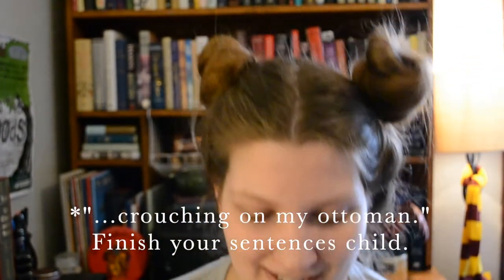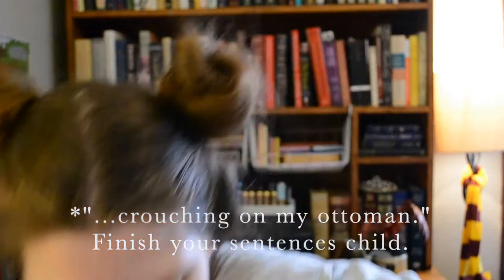My chair is creaky and it's bothering me. All right. I'm just crouching on my, that might not be tall enough. Hold on. This is probably okay, hopefully.